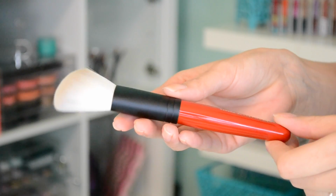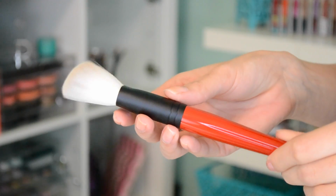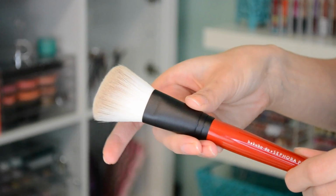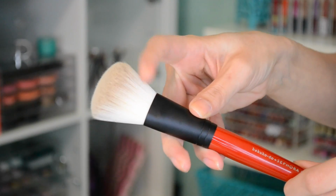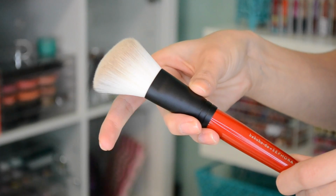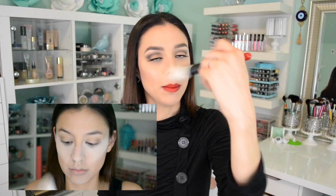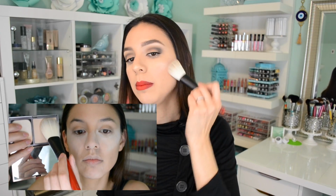The next one in this set is the Kusabi, or sloping powder brush, and I thought this one was really unique because it's flat on the top, and then you can see it slopes and then it comes down. This is a powder brush, but it's meant to apply powder almost like a paddle brush. So it's not a fluffy powder brush where you would just fluff it all over your face. You would apply it almost in brush strokes, literal brush strokes.